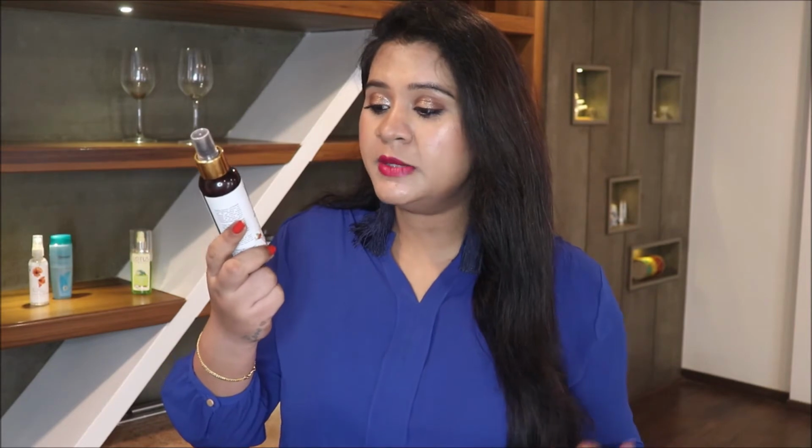Our second product is Good Vibes Rosehip Skin Clarifying Toner. Such an amazing toner for dry skin people. This hydrates your skin and it gives an immediate radiant and glowing effect. Good Vibes, I love you guys so much. You guys are doing a great job when it comes to skincare. Rosehip, this is such a winner in the skincare industry.